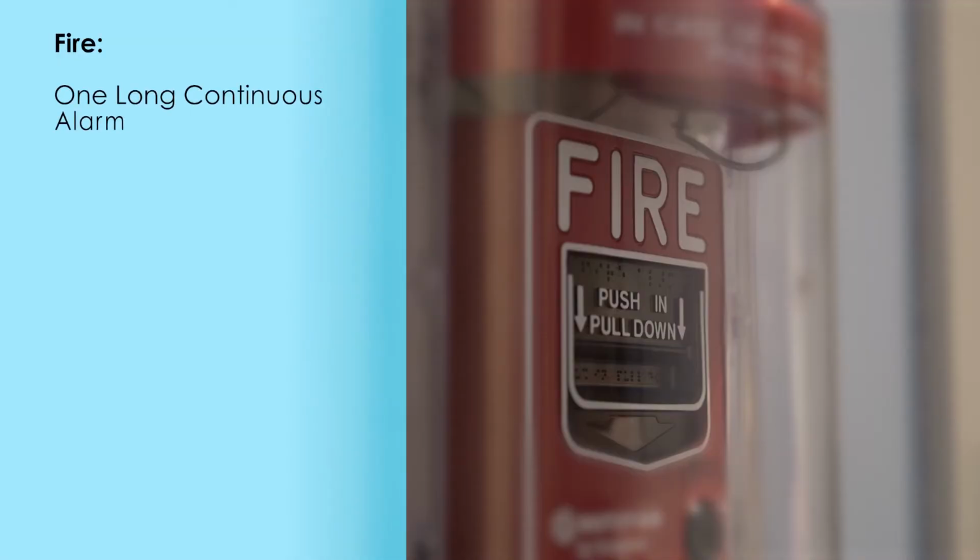Once you have assessed the situation and alerted the bridge, it is up to the vessel's master to decide how to proceed. There are several signals and alarms that he or she can sound which will alert you as to what your next course of action should be. One type of alarm you might hear is one long continuous sounding of the ship's horn. This signal is used to indicate fire on board.